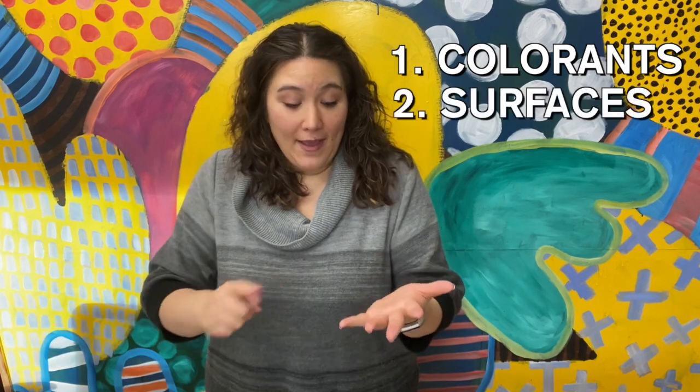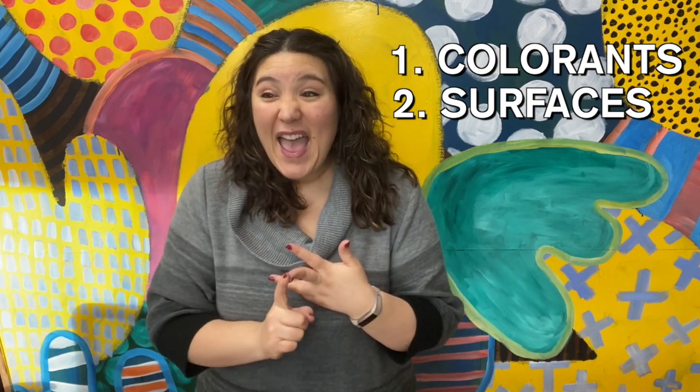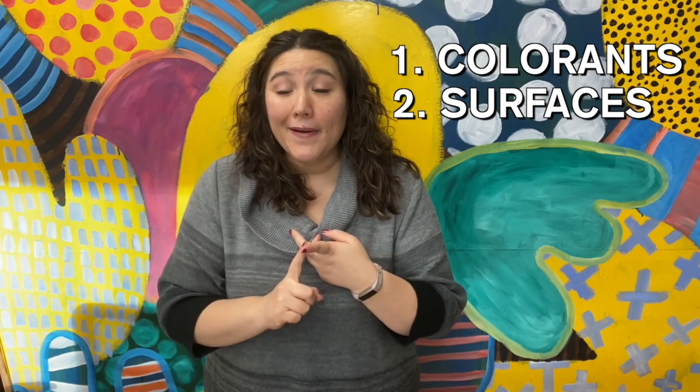Just make a list of your supplies. I have markers, colored pencils, acrylic paint, watercolor, spray ink, right? Those are your colorants. Okay, they go into one pile. Then you're gonna make a second pile, and in that pile is going to be all the surfaces you have. I have canvas, an art journal, tags, a big sheet of paper, okay? And those are your surfaces.